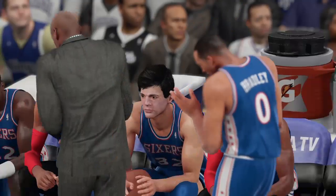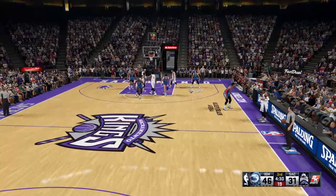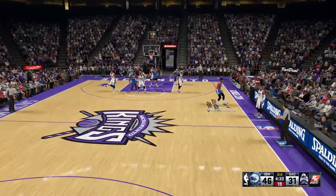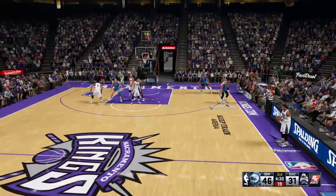Now a timeout called by Sacramento. But look at John Wall. What a contribution so far. He's on fire. And they needed to put their heads together to figure out how to get the ball out of his hands. And Philadelphia making a change here.